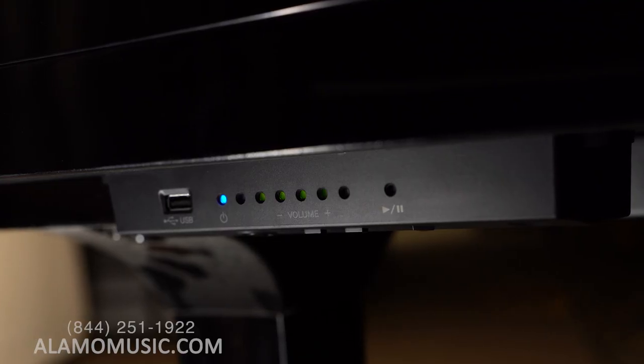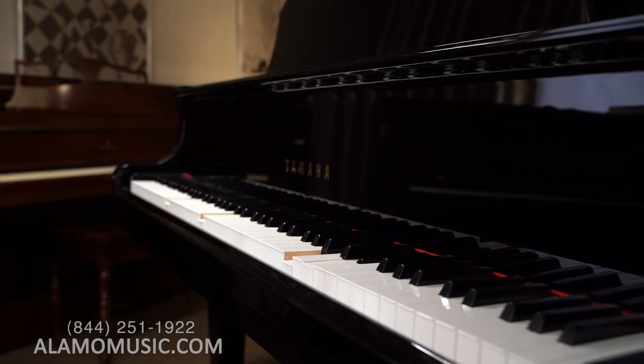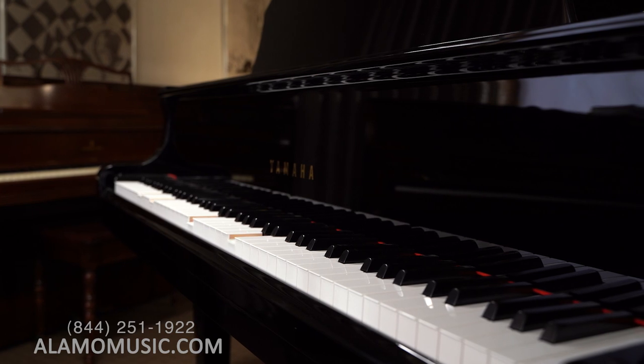Some of the neat things about the Yamaha Disklavier, and why Disklavier might be the right option for you. Yamaha has been doing this all in-house for a very long time, and they continuously make innovations and updates to their technology. They say, hey, let's study the hand and how can we get the sensors a little bit more accurate. And they build it all in-house. So one of the benefits with the Disklavier is you're getting the box and the piano from the same manufacturer, and it's installed at the factory.